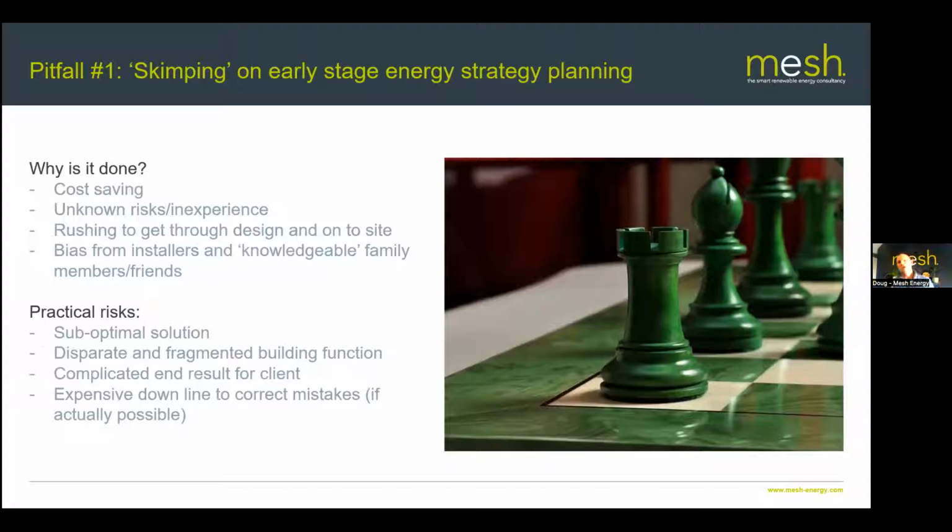So as far as early stage energy strategy planning is concerned, why do people not do it? Why has this come up as something that I think is a big pitfall, something at the top of my list? Well, the point is that for many years, every project's trying to save costs. Nobody wants to waste money. Everybody wants to make sure their pound goes as far as possible. And I think there's still a fair amount of people who are trying to save costs. They just don't see the point of planning.